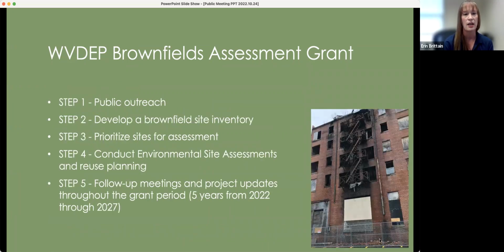Okay, so here's a quick overview of the process. We're currently at step 1, where we're informing communities about the grant and identifying people and organizations that can help. And we're trying to spread the word as much as we can. We've started doing these public meetings within each region, but we also wanted to open this up statewide, and that's why we wanted to do a virtual meeting as well.